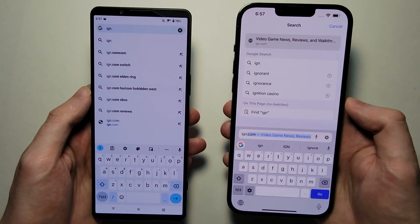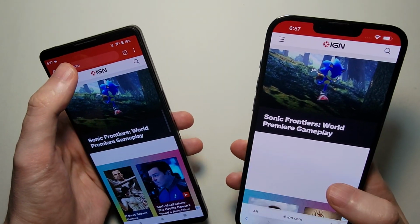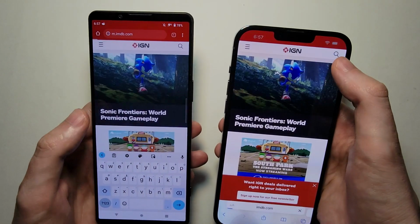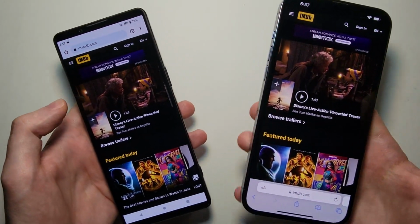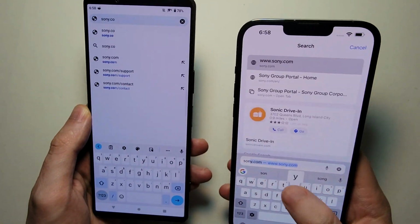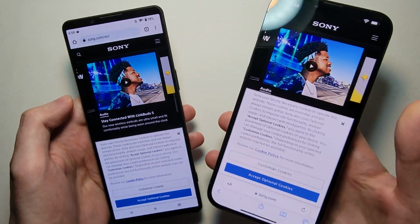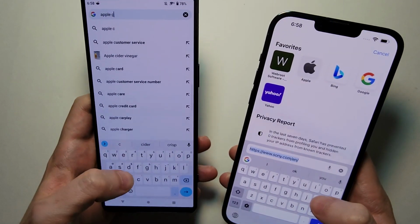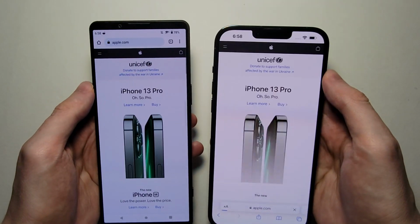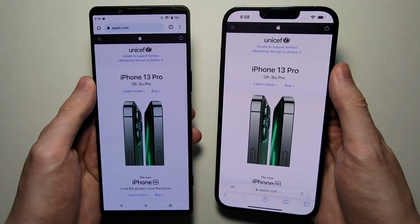Alright, so first we have IGN, Sony, IMDb, iPhone, Sony.com, iPhone, and lastly Apple. Advantage for the Sony. So overall 2-2.